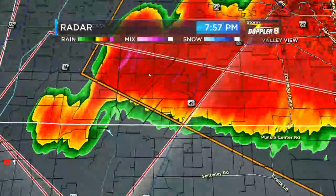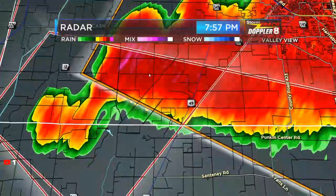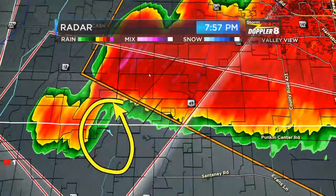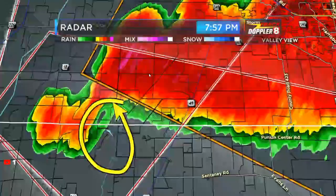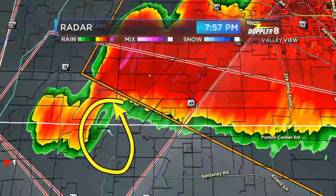Here's this little hook, in this area. So you are right in here where it's trying to wrap up, that's where you're going to have that tornado threat. As it's now, the tornado probably hasn't crossed into Poinsett County, it's right there on the line.